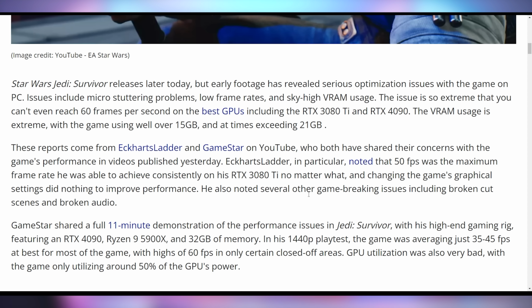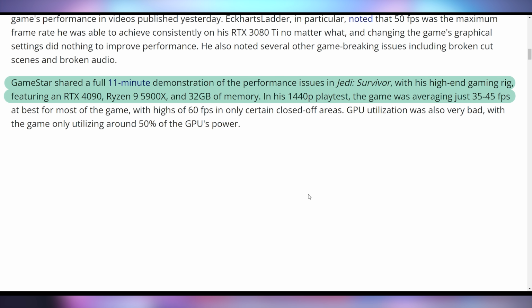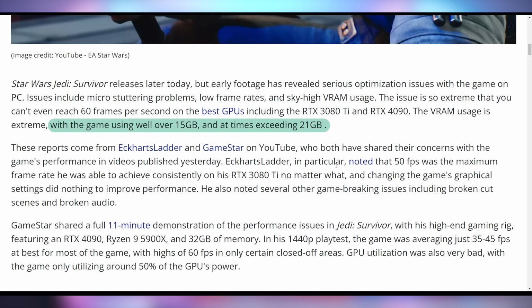Reports are coming out from people who have access to the PC copy early that on a 3080 Ti can't get more than 50 FPS. Somebody with an RTX 4090, which I will remind you has 24 gigabytes of the fastest VRAM in a consumer card, can't get more than 45 FPS average while playing at 1440p. And part of this is because the game is using over 15 gigabytes of VRAM on average, and sometimes northward of 21 gigabytes.